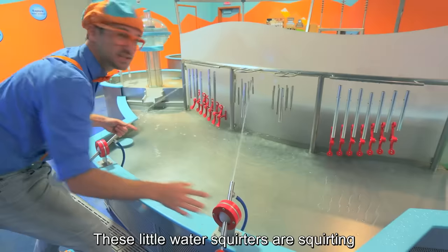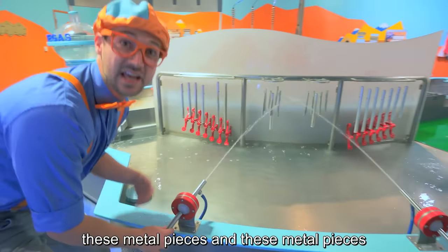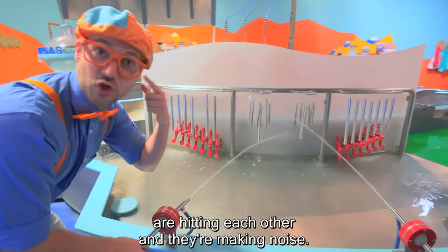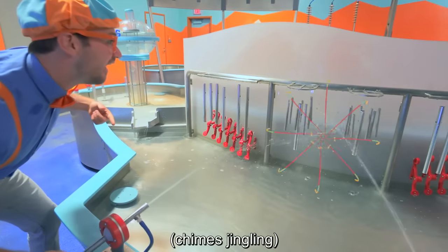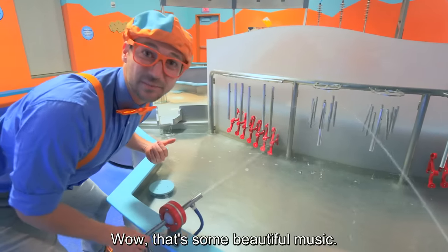Oh, these little water squirters are squirting these metal pieces. And these metal pieces are hitting each other. And they're making noise. Listen. Wow. That's some beautiful music.